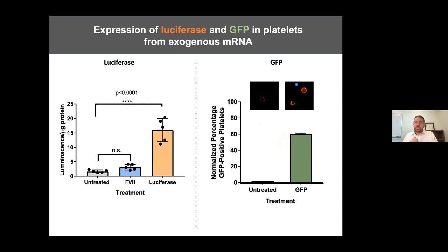And at that time, we weren't sure. Is it a problem with being released from endosomes? Is mRNA not finding the ribosomes? Is there something wrong there? And so by optimizing the LNPs and by optimizing the mRNA sequences, we've been able to overcome this.